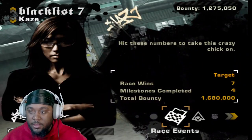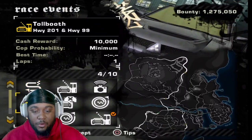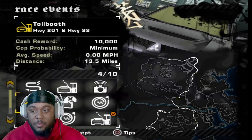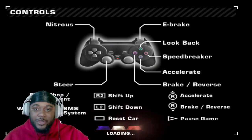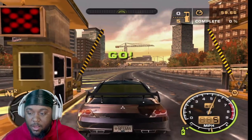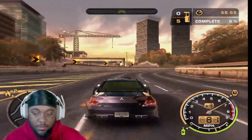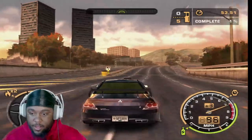All right, team. All right, next toll booth. Hopefully no cops bother me, bro. Like, I just want to breeze through these races and worry about the milestones after. Yes, sir. Another perfect launch. Oh, damn. So close. Oh.